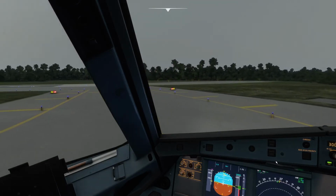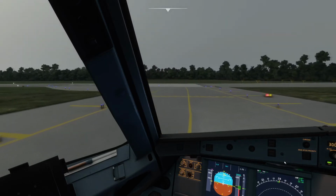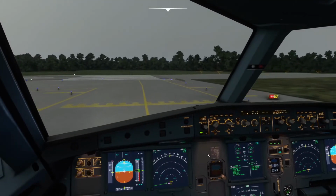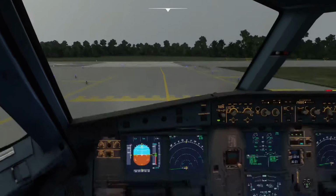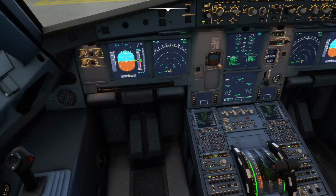Alright, here we are, end of the runway, and we will do our checks. So parking brake goes on. Flight instruments checked. Engine instruments checked. Everything's looking good. No issues.